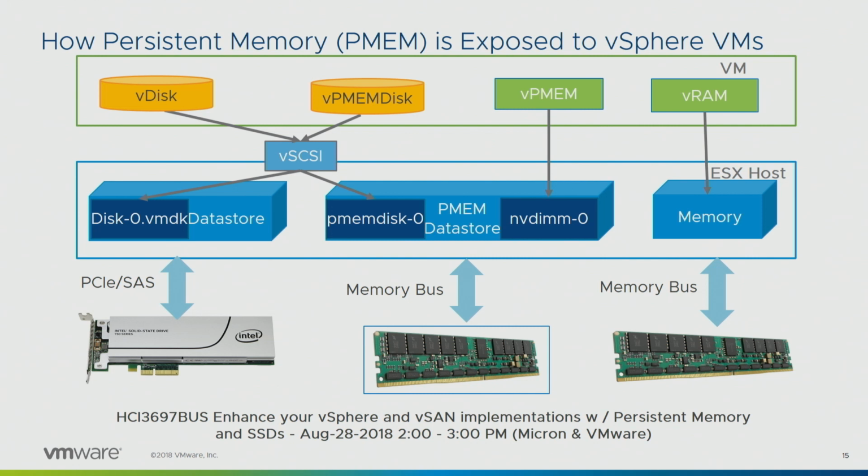So I just took the example of a redo log file. I just took the example of Oracle. This is not specific to Oracle. This is not specific to redo log files. So anything that you want to accelerate the performance for, you can use the NVDIMMs either at the host level or the virtual machine level, right?